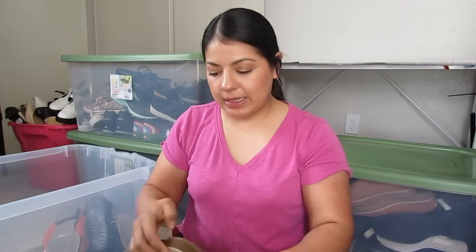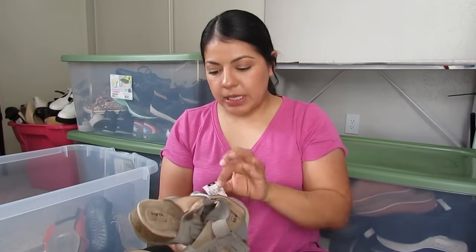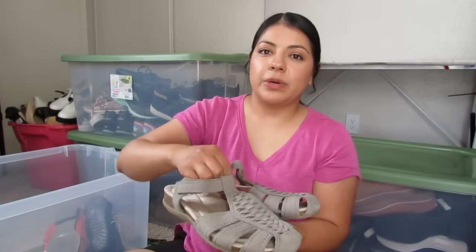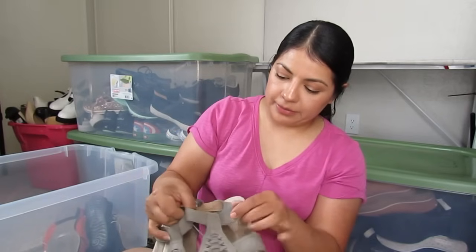Here's that brand again that I was talking about earlier, Earth Origins, that is slowly becoming one of my bread and butters. These were $6.50, and this style of sandal is another one that I sell all summer, like a sporty comfort walking type sandal. These are a gray leather, and they are a size 9, and they look like they've never been worn too.